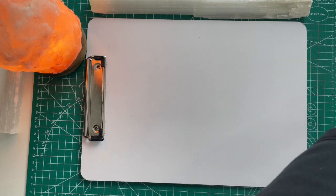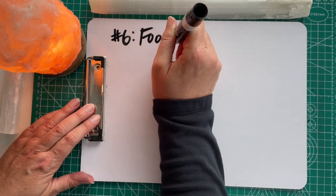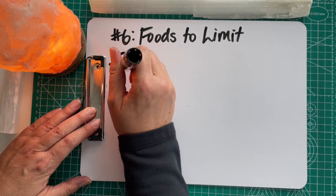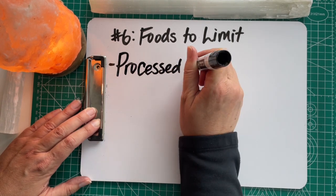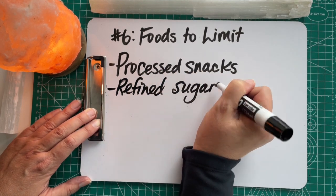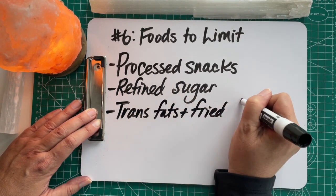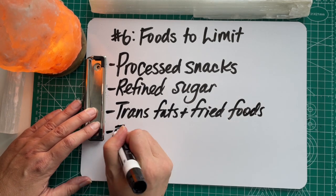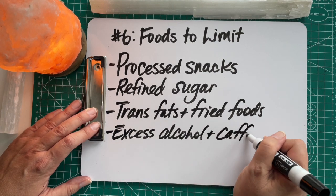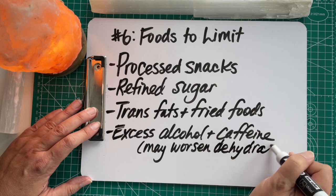Foods to limit. Just as important as what to add is what to cut back on. Certain foods can worsen inflammation or contribute to dehydration, making dry eye symptoms worse. Limit processed snack foods with artificial ingredients and preservatives, refined sugars and sugary drinks which promote inflammation, trans fats and fried foods that increase oxidative stress, excessive alcohol which can dehydrate the body and eyes, too much caffeine which may worsen dryness in some sensitive individuals.